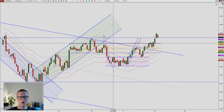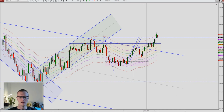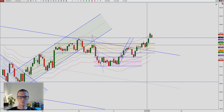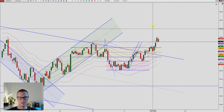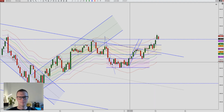We broke out of this downtrend one time, tested the area, pushed higher, came back, tested again, and then this very strong bullish bar was formed. So it's likely that we see a test of this breakout area at least, and that means a pullback in this area here.